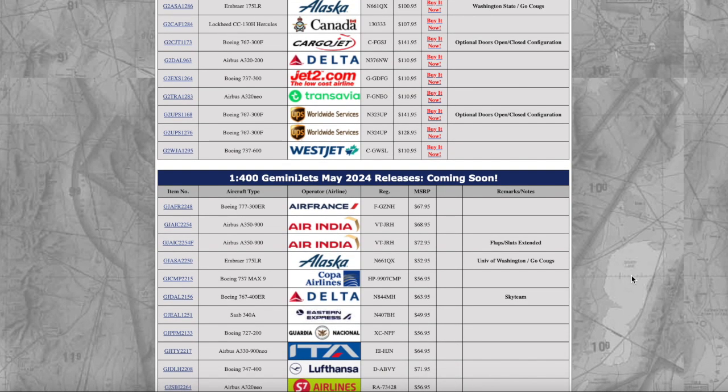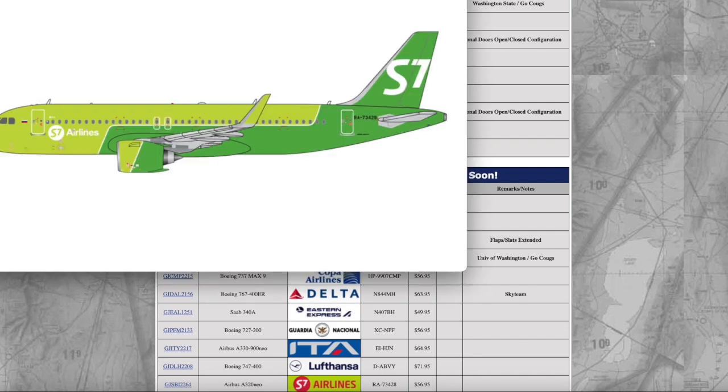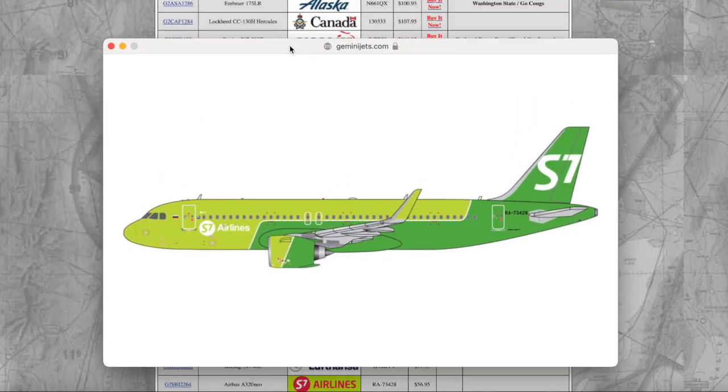Alright, next up we have an S7 Airlines Airbus A320 Neo. Of course, this is an airline in Russia, so it has the Russian registration. There used to be a previous registration from Bermuda, but with what's going on in Russia right now in the aviation industry, they decided to register their planes to the Romeo Alpha registration, which is basically the Russian registration. So that aircraft is registered Romeo Alpha 73428.